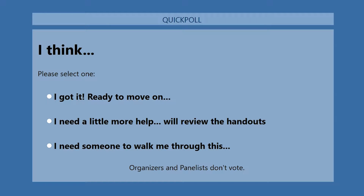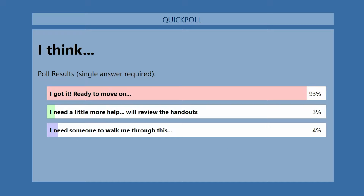So for the folks that didn't have it before, I think I got it, or I need a little bit more help, you'll review the handouts, or we'll walk through this. We have a couple folks that we're going to be doing this with in the afternoon. If you can't do it, no shame in that. We'll make sure that we can help you get to the place that you need to be, get logged into GSA eBuy so you can start seeing the opportunities again. All right, so most everybody's got it, and a few people need a little bit of help.